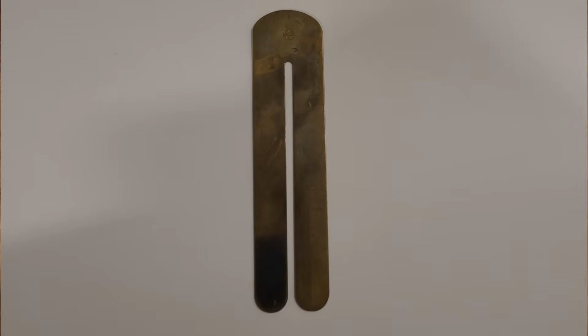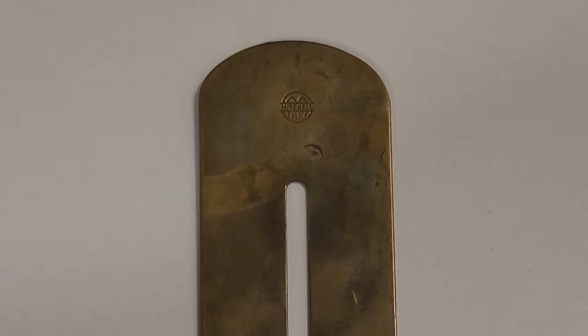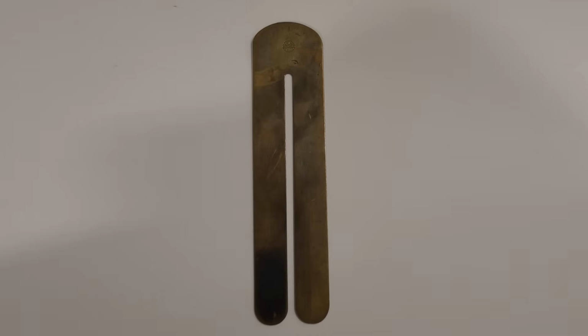What is this thing I found with some old army stuff? Around 8 inches long, 1.75 inches wide, it looks like it's made of brass and has Mitchell, Canada stamped on it. Do you have any ideas on what this could be?